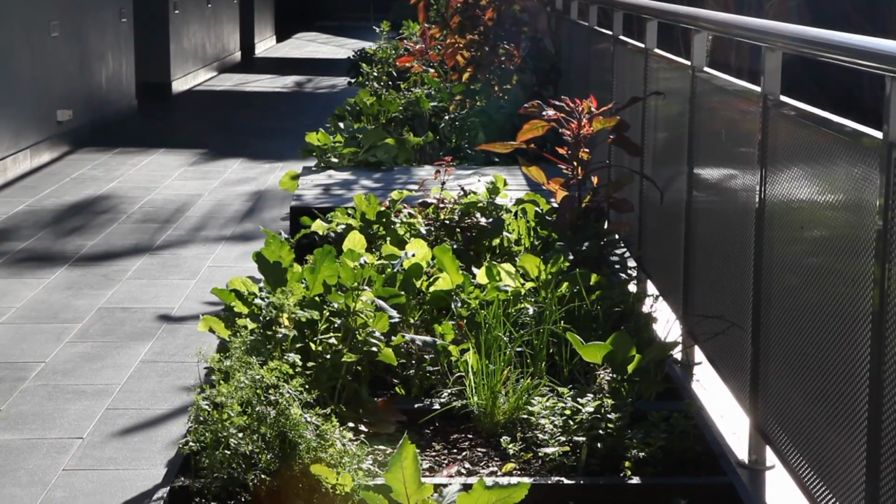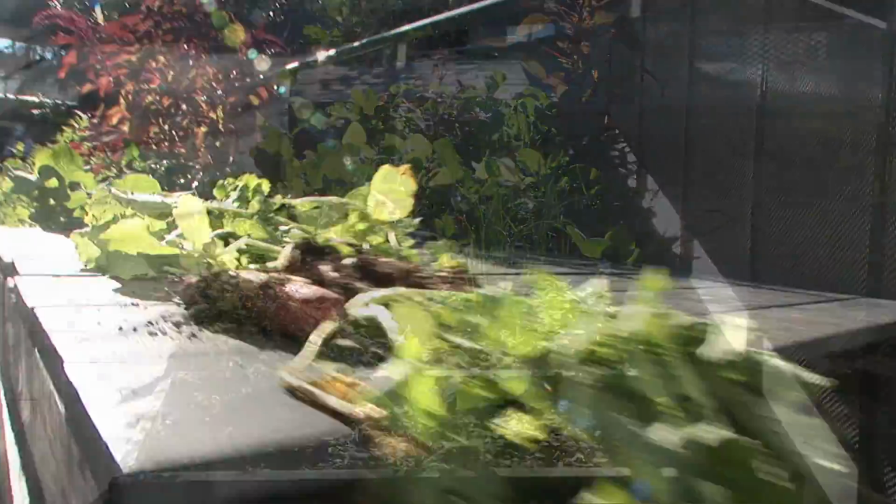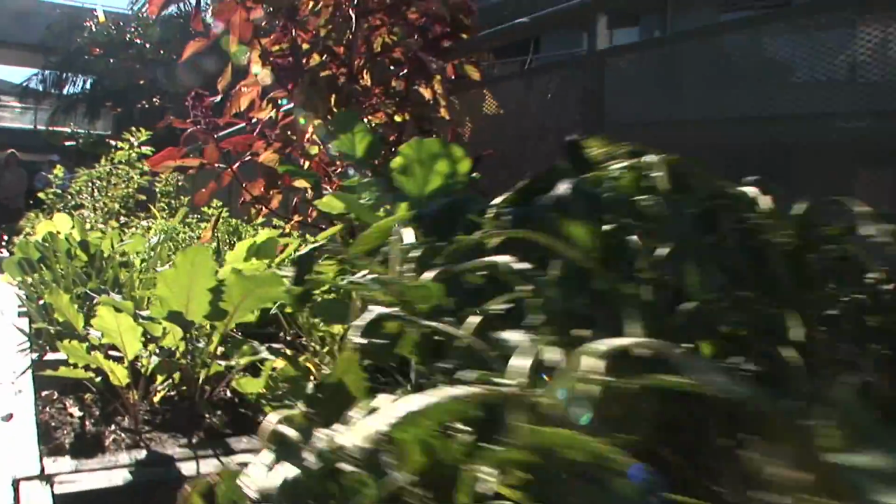But that sludge that came out, we put into the garden, we let it sit for a month or two, and it produced the best herbs and best vegetables of all of the garden. So in the end, it was a great success.